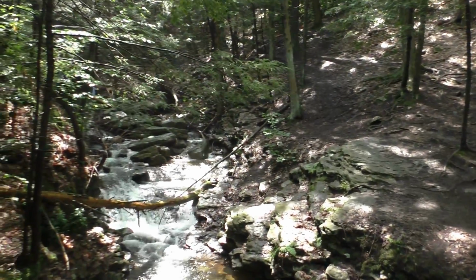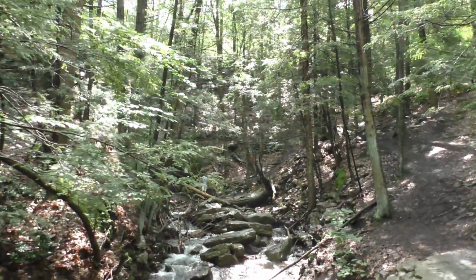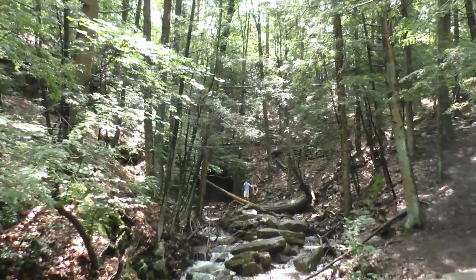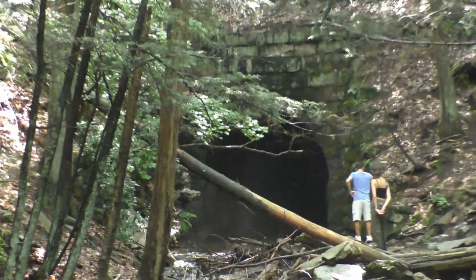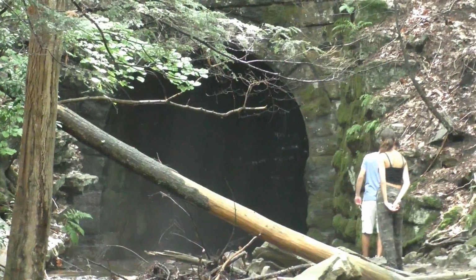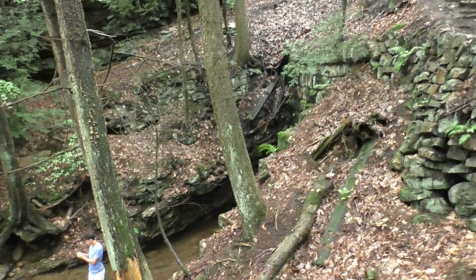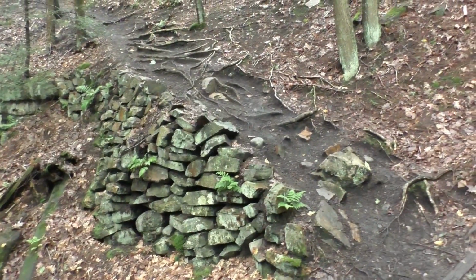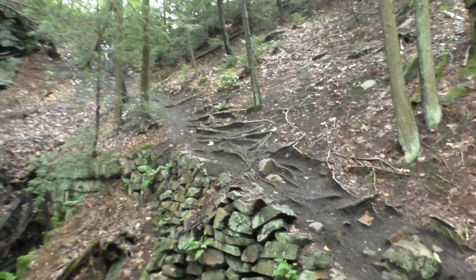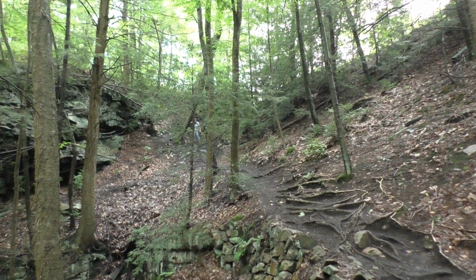Something pretty cool I just discovered is just upstream of this bridge is remnants of an old tunnel. That looks pretty awesome. Definitely have to get closer to that and check it out. Right down there's the tunnel. We'll get a better look at that in a moment, but just above it, there is a walking trail that leads up to the top, so I guess we'll head on that part next.